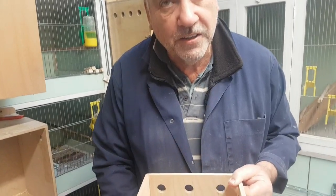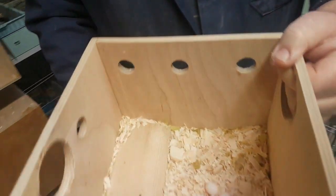Therefore, your birds are not going hungry on the floor, or even worse, maybe being picked on by the parent birds, and at worst sometimes attacked. So, it's a good way.